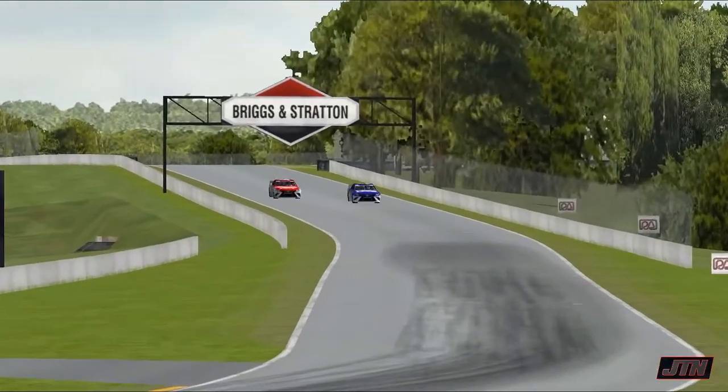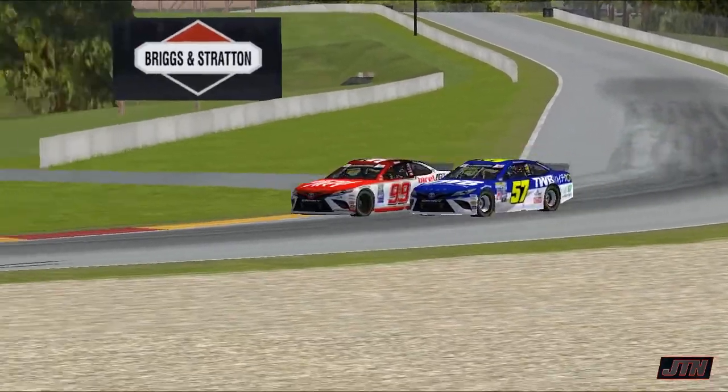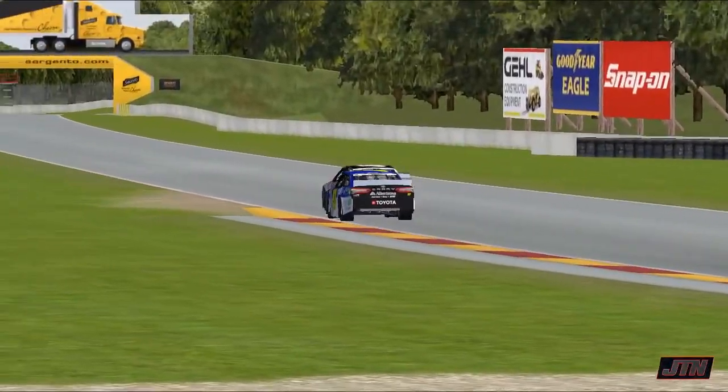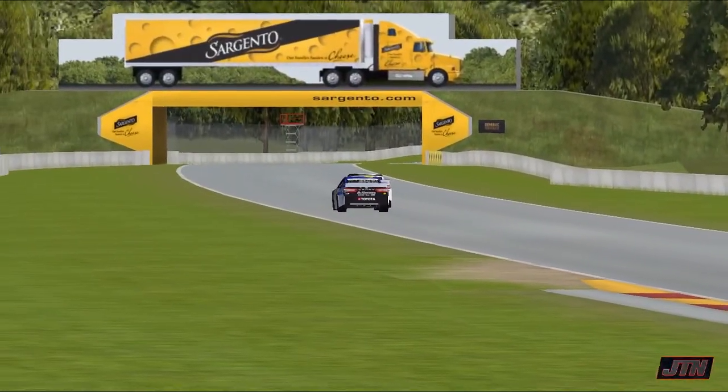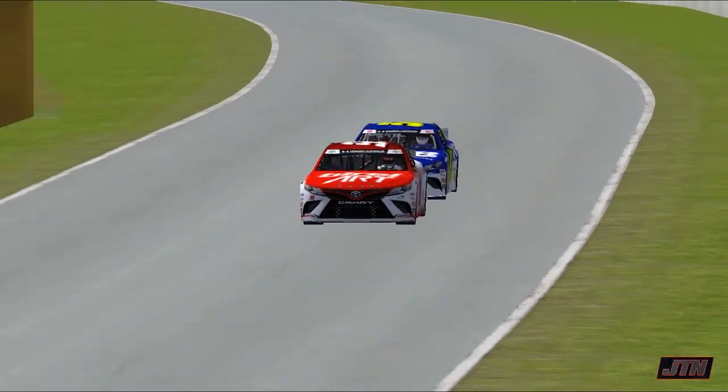Brandon's going to get to the inside going into turn 2 here, and just outbrakes the 57 a little bit. 57 on a couple laps older tires, so that does not help his case, and Brandon makes the pass, gets to the lead here on lap 26, but they're going to keep battling down into the next couple braking zones.